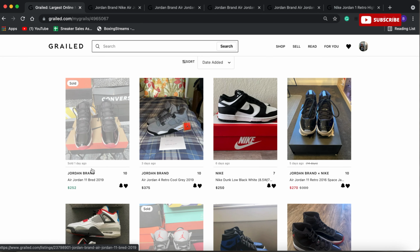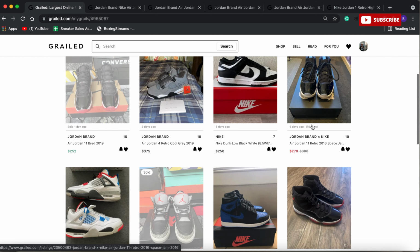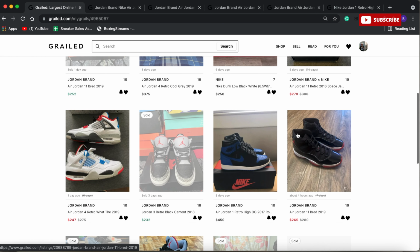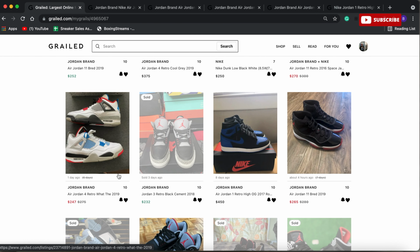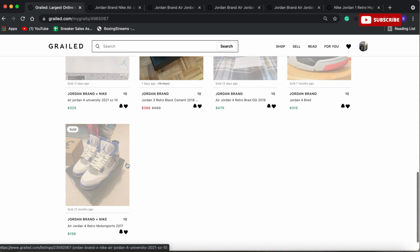And you can see my black sneakers. There was some bread for 252, but I think they were way higher. I think the buyer just brought him down. Some Jordan 4s, some Dunks, some other 11s. Nothing too crazy. These are just things I keep an eye on, just in case I'm ever in the mood to buy a sneaker I wanted or double up on. I'll just go here. 350 for some really good Jordan 3 cement 3s.